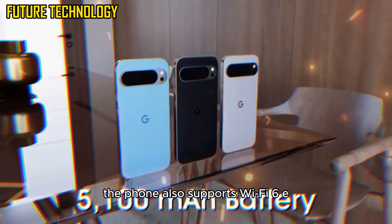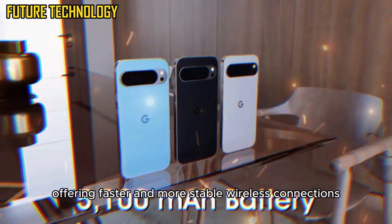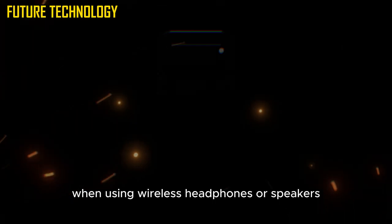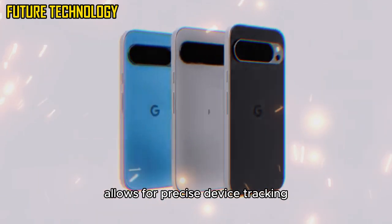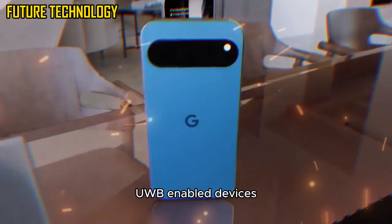The phone also supports Wi-Fi 6E, offering faster and more stable wireless connections, and Bluetooth 5.3 for improved audio quality and range when using wireless headphones or speakers. The addition of ultra-wideband UWB technology allows for precise device tracking and improved functionality with other UWB-enabled devices.